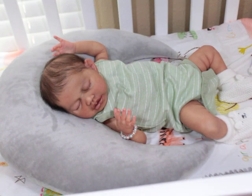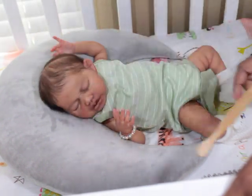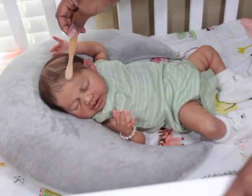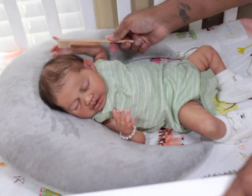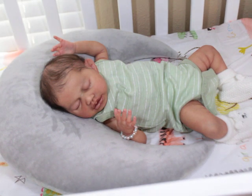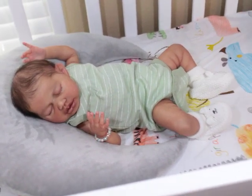Oh my goodness, that hair is the perfect hair for her. When I do my next Aspen, I'm gonna have it rooted soft like this, very thin. I don't want it thick, because I think that gave her a really soft look. She would be so cute as a boy or a girl. She is a girl, but I could so easily make her a boy. Oh my gosh, guys, I love her. Y'all cannot tell me that she is not cute.